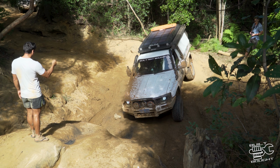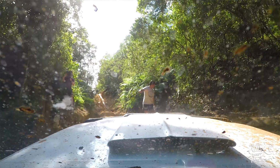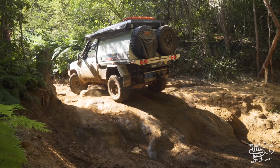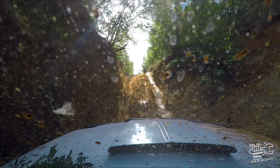Yeah, so that was never gonna work. Obviously, we need to pick the line properly, so I reversed back, got Brent to line me up properly, and I've actually managed to just drive this thing. Super surprised. I wanted to get the winch out. But anyway, we're up the hill. Sam, TJ, you're next.